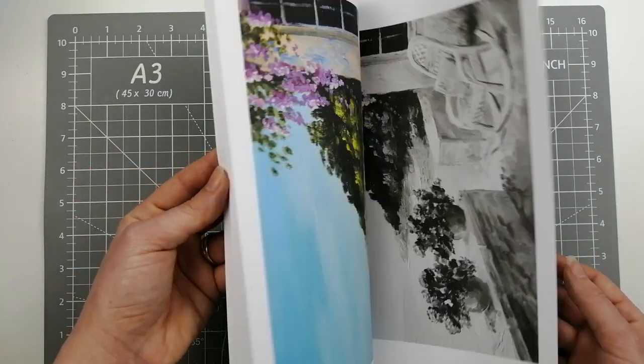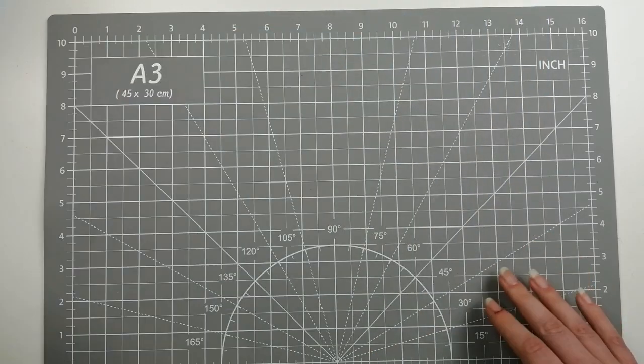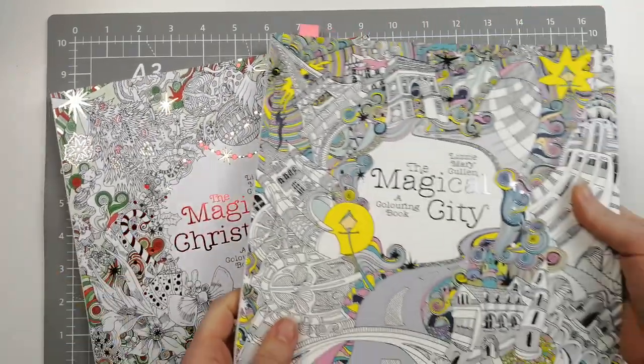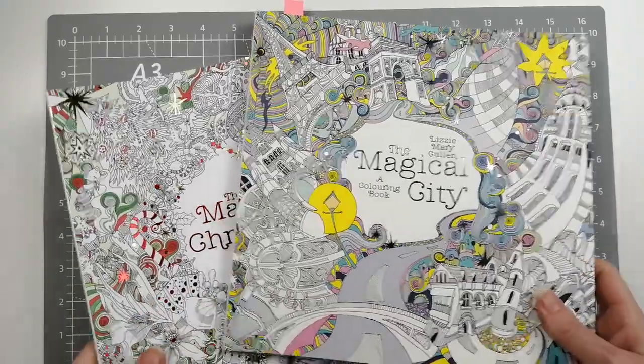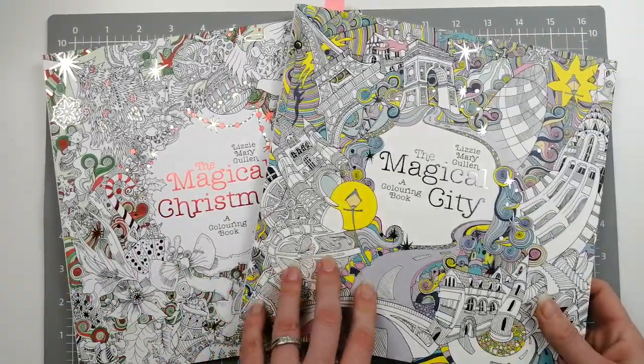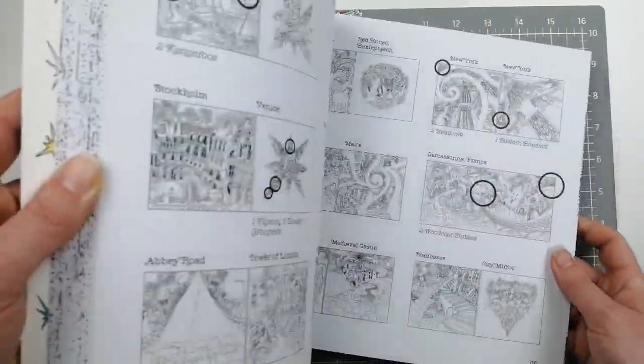So I'm going to add that as well. We've then got, thank you, a couple of Lizzie Mary Cullen books. I have Her Magical Christmas and The Magical City.